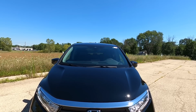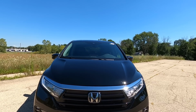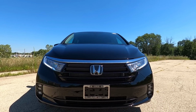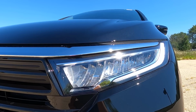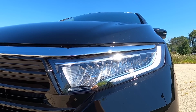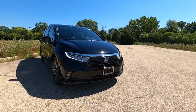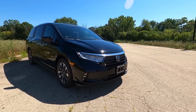Now for 2021, the Odyssey receives a brand new front end design, including a brand new grille that is blacked out with a strip of chrome across the top, and that is matched in the rear that I'll get to in a little bit. Also, the headlights are improved. They're LED with LED daytime running lights. They are enhanced over the last generation. On the bottom of the bumper, the vents, the intakes have been revised, and the fog light housings have been redesigned, and you can see the turn signals and the fog lights are on each side.